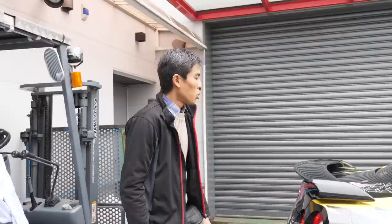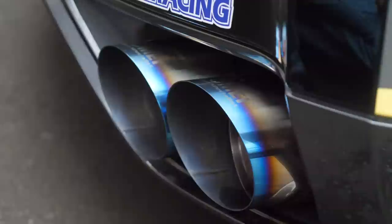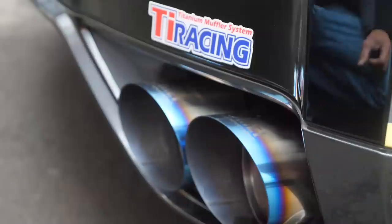So the R35 demo car is equipped with their TI Racing titanium muffler, which is a cat-back system with a diameter of 100 millimeters. And it fits into the stock holes, and it's a four tailpipe. And we're just going to start the car and check out the sound.